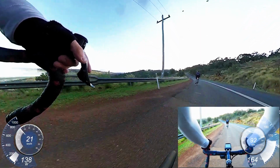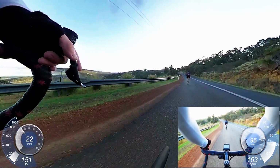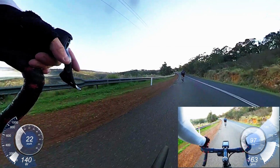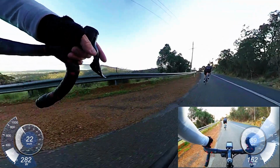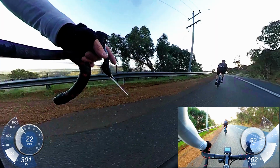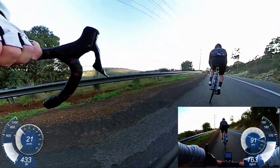So that's taken us a fair while. That's at the start of the day, and Kalamunda is a really good place to train because of hills like that. It's a long, nearly 3K climb. Takes about 10 to 12 minutes for guys. It's a good one. And here's Andy.